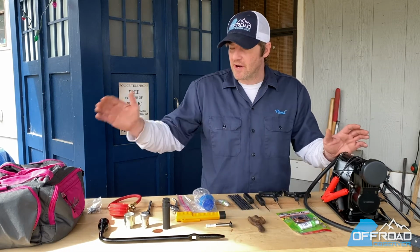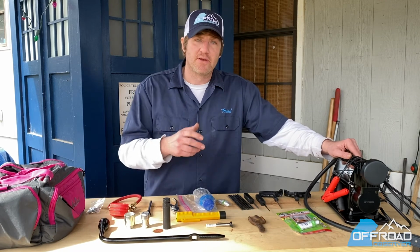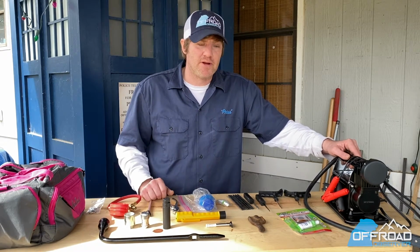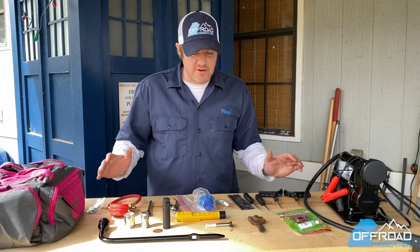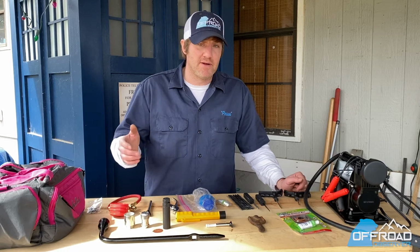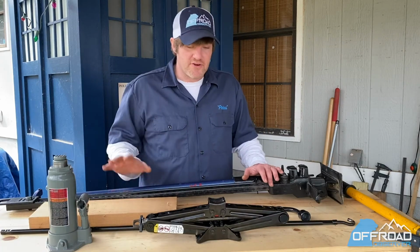So this is what I keep in my kit. I keep it where I can grab it. I'm also going to show you some jacks to help you jack up your rig. This is a good kit to start off with. If there's anything else I'm missing, just let me know, put it in the comments, and I'll see if I can update the video later. Alright, let's talk about jacks.